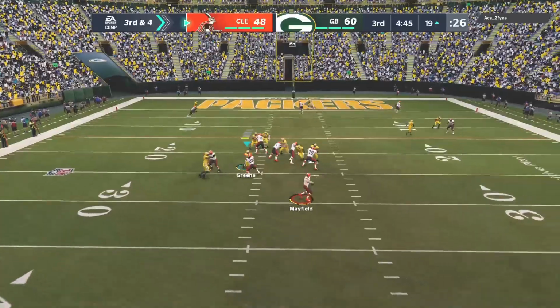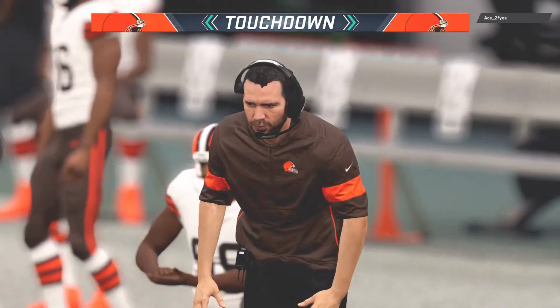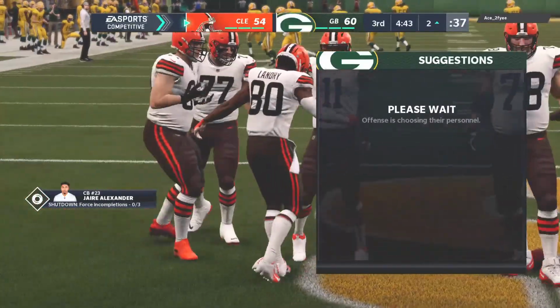Mayfield with it once more. And this is caught. Touchdown, Cleveland. The touchdown pass, Mayfield to Landry. And the Browns have cut it back within a score.